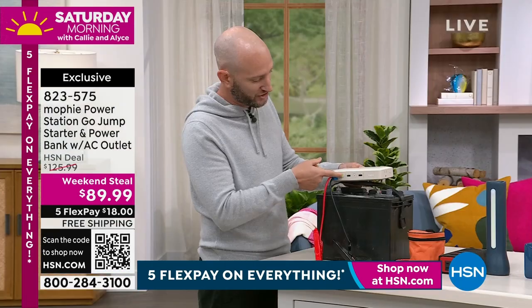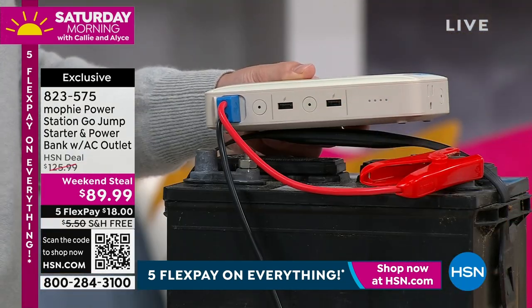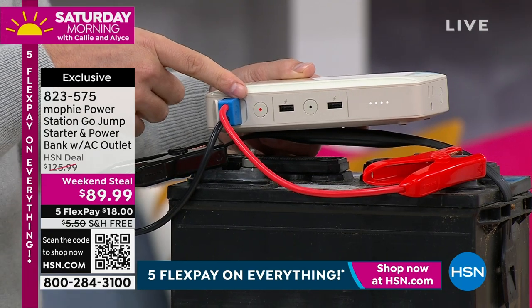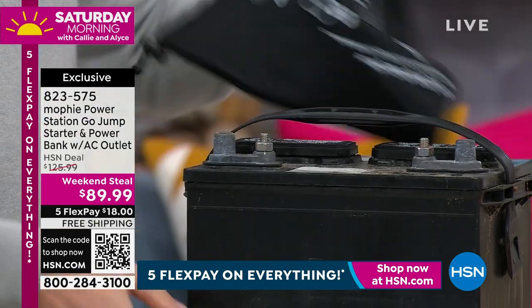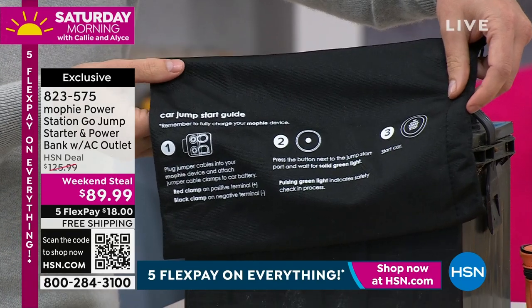Let's just say, I'm just going to start it all over. Let's just say I put my positive to the negative, and the negative to the positive, and then I hit the go. You see what it's showing me? It's a flashing red light. You cannot do it wrong. And by the way, the instructions, if you're saying, Justin, yeah, well, what if I forget? The bag that comes included has all of the instructions right here on it.